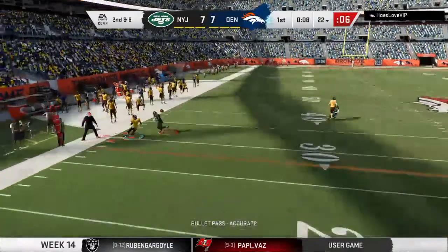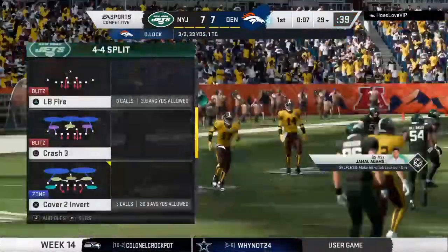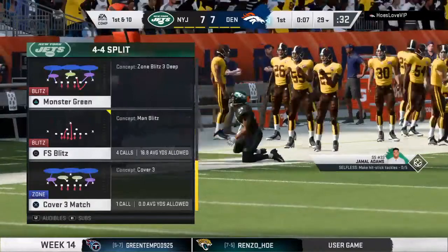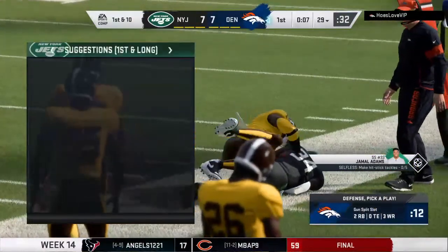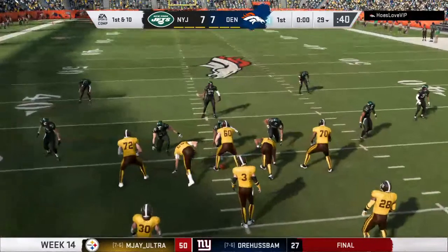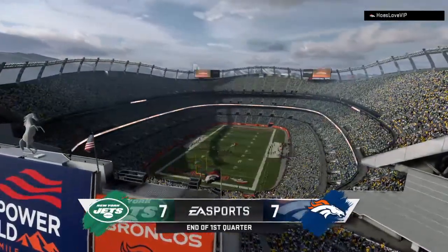From the 22, Lock. It's Hill, complete. And he gets this up just shy of the 30 to the 29 before he's out of bounds. That one a first down pickup of 8. This will probably be the last play of the quarter. 7-7, our score after 1.